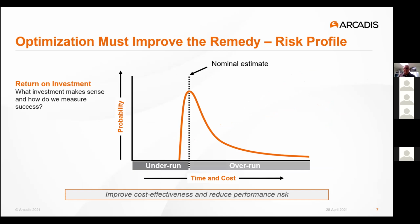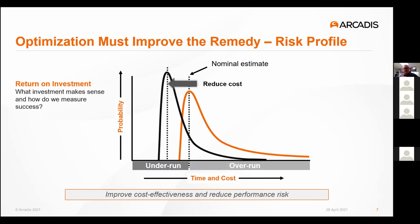And rarely, but sometimes, we're lucky or smart and come in with an underrun of time and cost to complete a remediation. But more times than not, we're surprised and things take longer than we've anticipated. So when we try to embark on an optimization effort, we're not only looking to reduce the nominal estimate to complete the program or the remedial objectives with our remediation system, but also to minimize the performance risk window and really hug in that curve so that we can, through adaptive implementation, make forward progress and really shrink the remedy risk profile. So really, optimization, we're looking at time, cost, and risk with the actions that we're taking out in the field.